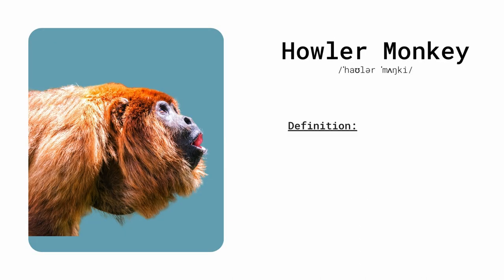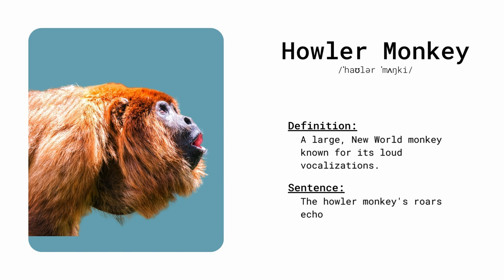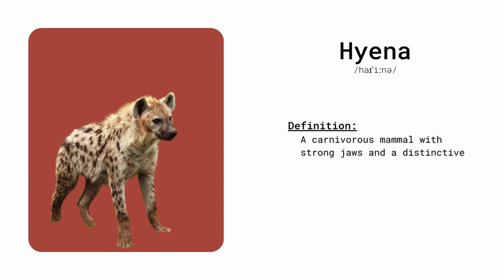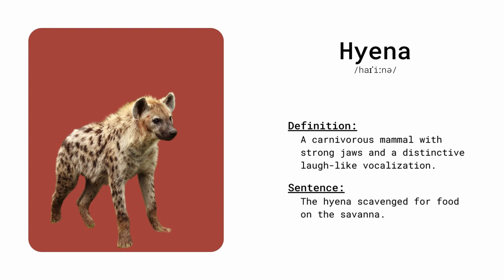Howler monkey, a large New World monkey known for its loud vocalizations. The howler monkey's roar echoed through the rainforest. Hyena, a carnivorous mammal with strong jaws and a distinctive laugh-like vocalization. The hyena scavenged for food on the savanna.